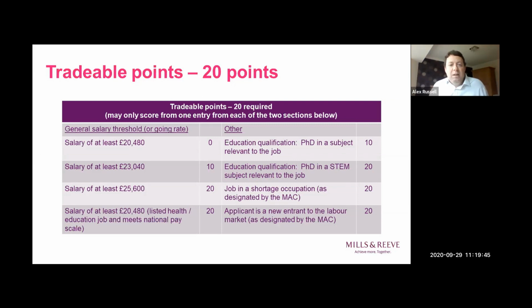Or third example, let's say somebody is paid £23,040, and that's meeting the going rate, let's say, for the role. They're going to be doing an engineering role in which a PhD is relevant to the job, the employer decides. What points do they get? Well, they've got a salary of 23,040, so they get 10 points for the salary, but that's not enough. We've only got 60 points so far. But they've also got a role they're doing, they've got a PhD in a subject relevant to the job that they're doing. They get the extra 10 points for that. So you get 20 points from the combination of salary and education and qualification.